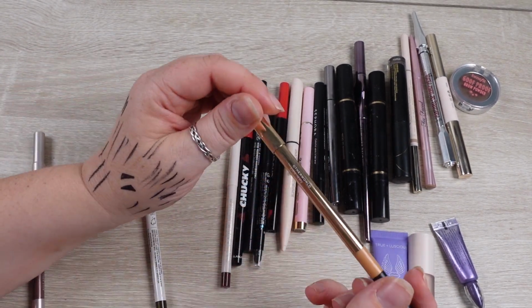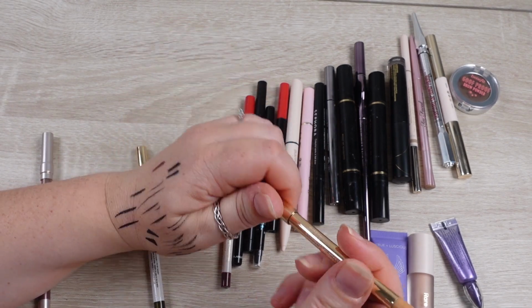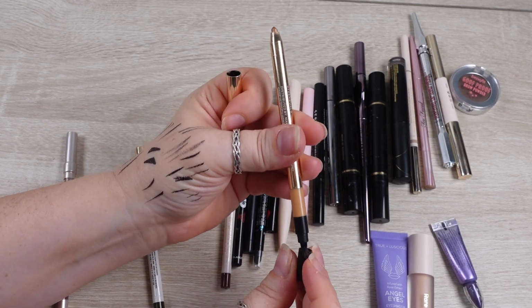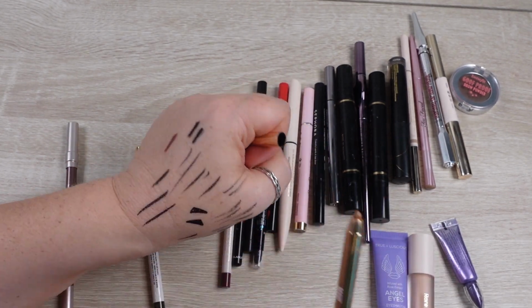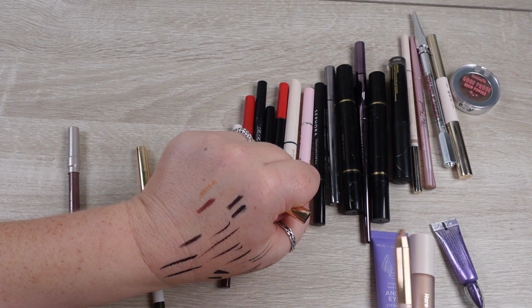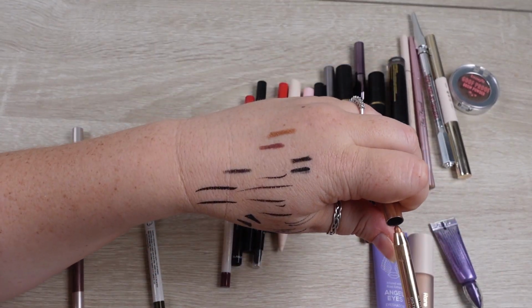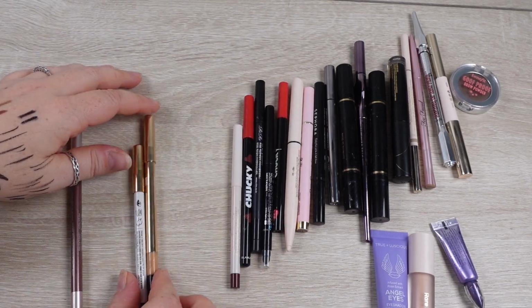I like this one from Make Beauty. This is the Continuum Waterproof Gel Liner in Otherworld. And this one does come with a little brush on the end of it. It's one of the Make Beauty products that I really like. It's pretty non-budge, but it's pretty. It's kind of shimmery. I use this in the waterline and the lower lash line.